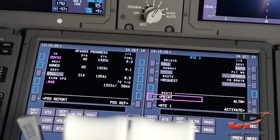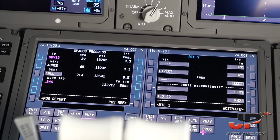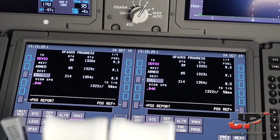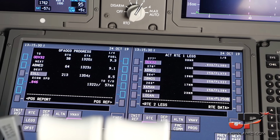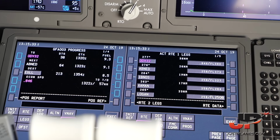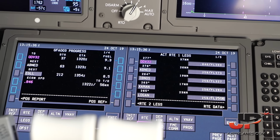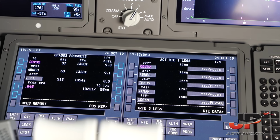Route 2 is set for you from London to Stansted. Thank you very much. So we have Stansted as an option for diversion, we have Gatwick as an option, and we have Birmingham as well. So it covers all our diversion airports. Checked. Weather is all good. Any questions? All clear. Thank you very much.